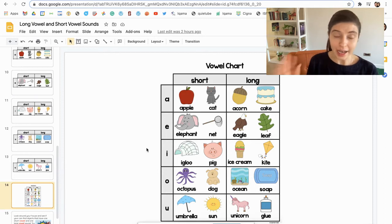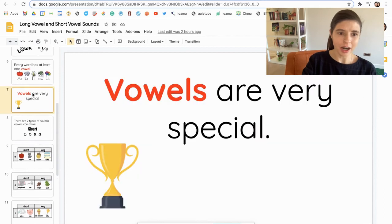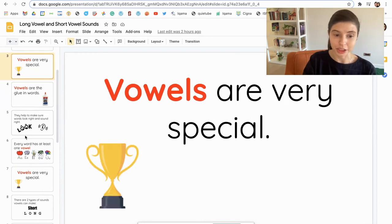So vowels are very, very special. They are the glue in words. Almost every single word in the English language has at least one vowel in it. They have a very, very important job.